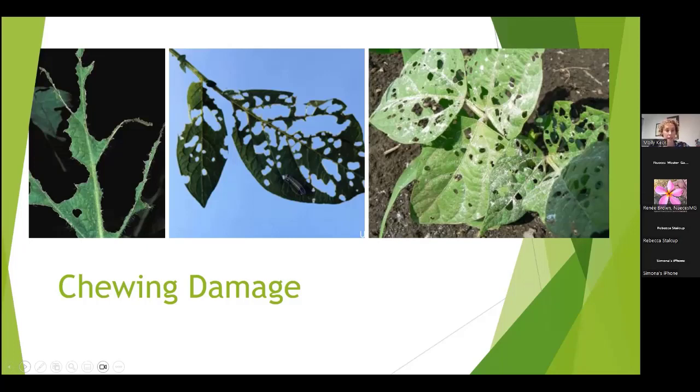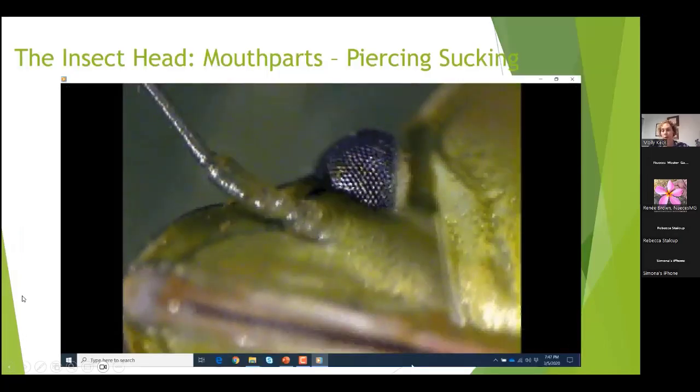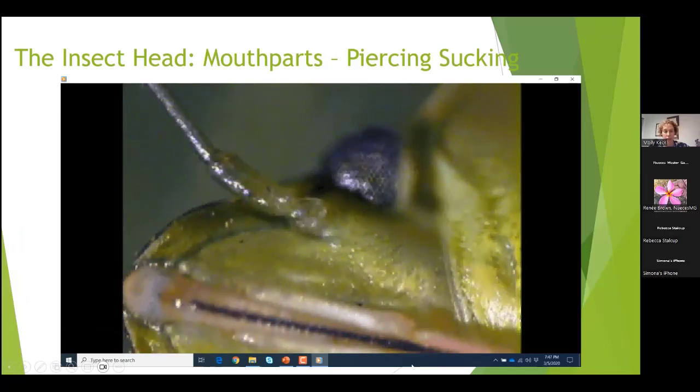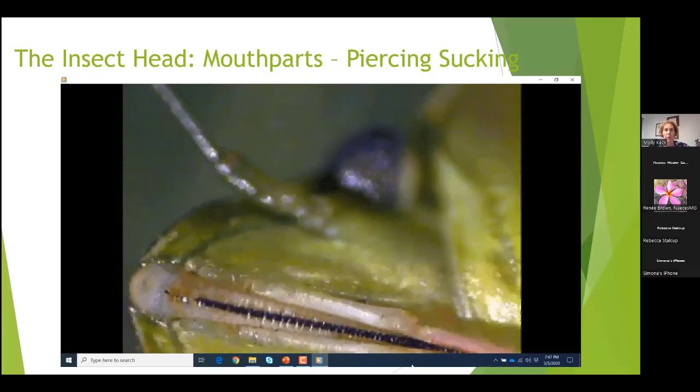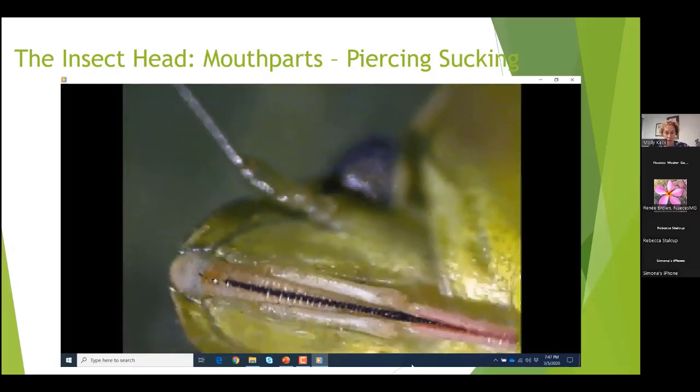So while chewing insects can be very mobile and difficult to control, especially in the form of beetles and grasshoppers, they generally will consume a lethal dose most of the time. So residual products tend to work pretty well against chewing insects. Sucking insects, maybe not so much, because as you'll see, they have a little tiny bit of their body that's really touching that plant.